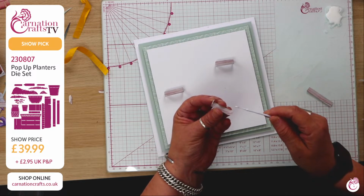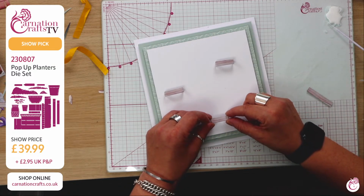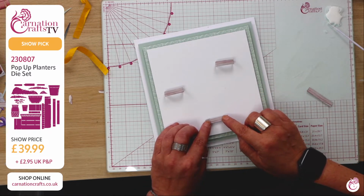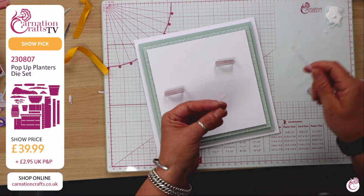And I love the idea of it for clean, simple, and just easy crafting. You'd have to be a bit careful if you're posting it. No, because they fold flat. Oh, they fold down, of course they would, yeah. Dave, you made me do the things now, Dave.